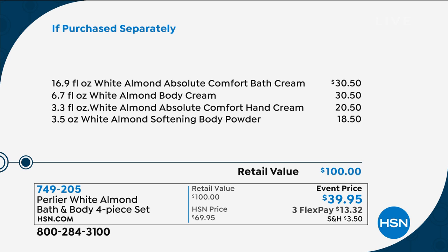So for about $9 more, we're gonna give you the 6.7 ounce of the White Almond body cream, the 3.3 ounce of the White Almond Absolute Comfort hand cream. Someone on Facebook is saying it's the best hand cream that they've used. And then the 3.5 ounce of the White Almond softening body powder. You're getting a $100 value. But for you, really, you're just buying the bath cream and then $9 more, and then you get these other three items. So a great 4-piece set.